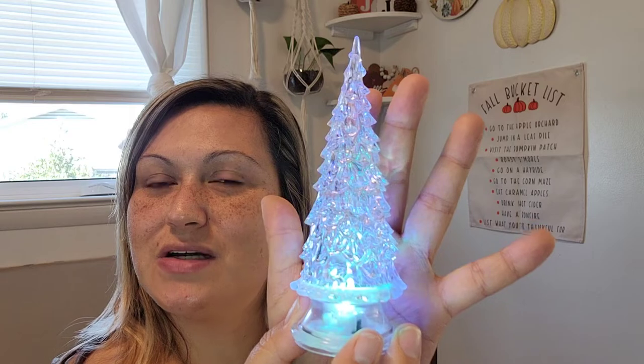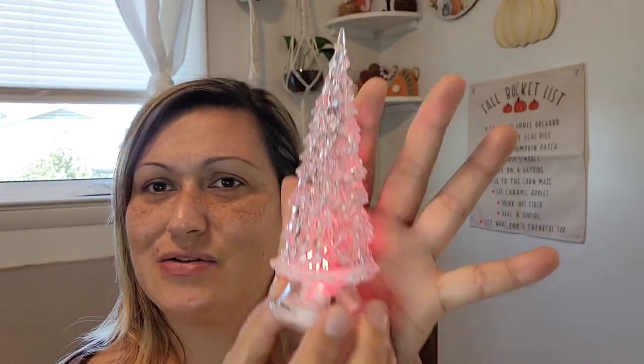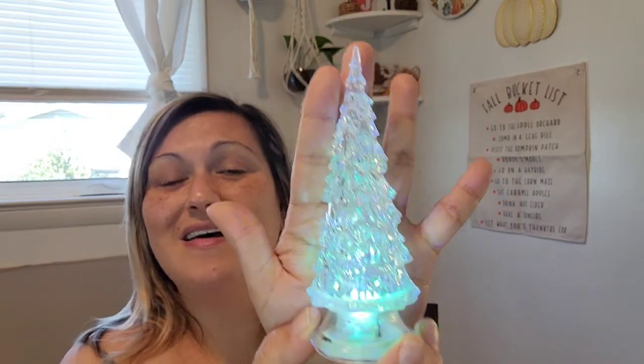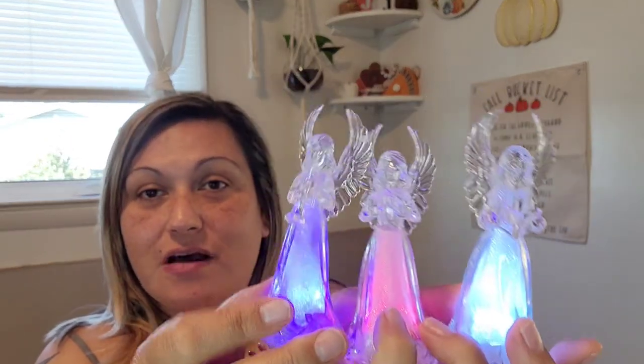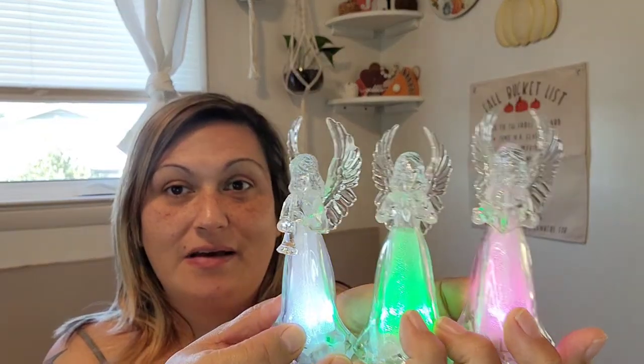The Christmas tree, I wish it changed color slowly, like the angels. But this Christmas tree is having its own party, guys. Okay, this Christmas tree is having a party. So, yeah, I'll show you these angels. How darling are they? These are not new. I think Dollar Tree has had these out.